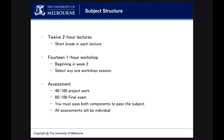I've had the situation twice in 2 years now where the information in the handbook is different to what I'm telling you. And in that case, we follow the handbook because that's what is right. That's what we have to go by because that's kind of the law, if you will. But my understanding is that both project work and final exam are hurdles, right? So you have to pass them to pass the subject. And all assessments have to be individual. I'll get into this later when we talk about the plagiarism aspect.